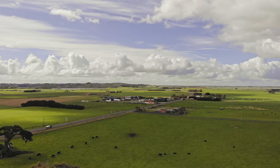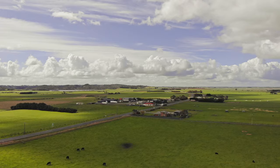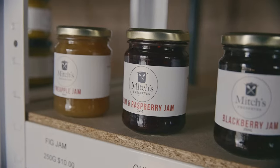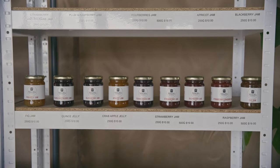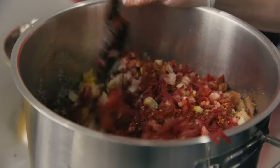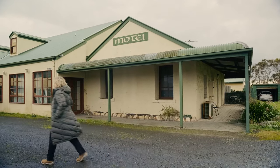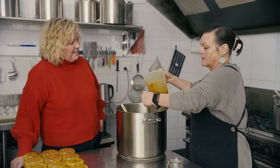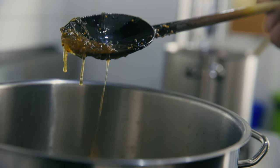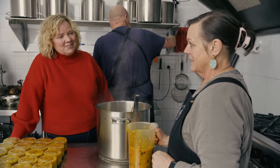Just south of Tower Hill, there's another small business turning Koroit's fresh produce into all sorts of old-fashioned goodness. Robin and Stephen Mitchell run Mitch's Preserves, making more than 40 different jams, pickles, relishes and sauces using old family recipes. And they do it all from this tiny little kitchen in a long closed pub. Today, Robin's making her famous cauliflower pickles, jarred on the spot for sale at farmers markets and local shops and online.